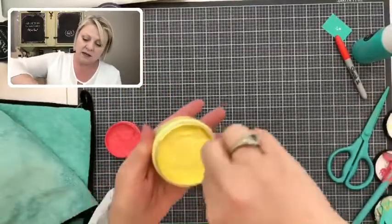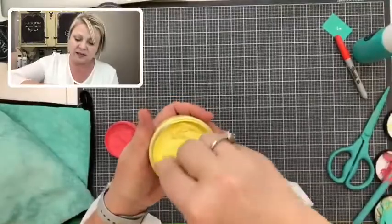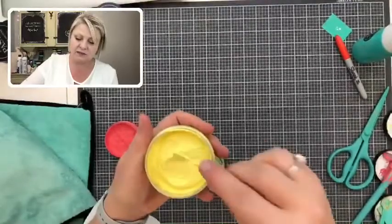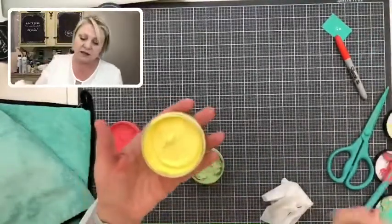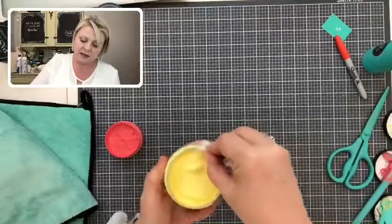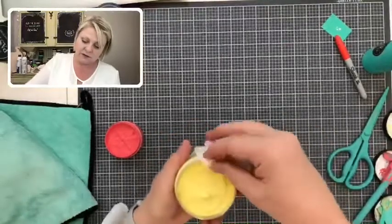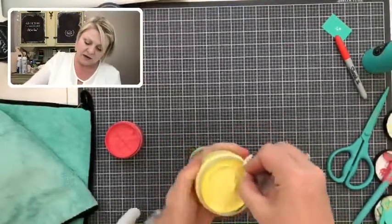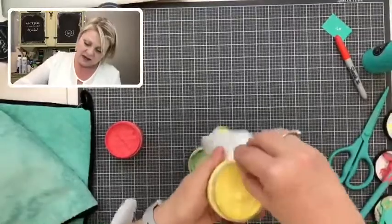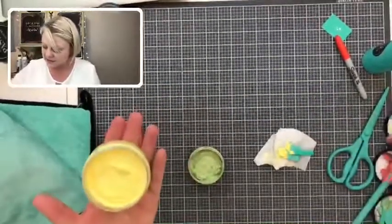Now, the one thing that you could do to keep your paste perfect, like the daffodil, is go ahead and every single time you use it, scrape the sides. Make sure you get as much back in there as you can. Then you can spray a little distilled water on top. Go back in and clean off your sides. I learned this trick from a great crafter named Ken Hess. And so there you have it. Clean. Perfect. Nice. And that's it.